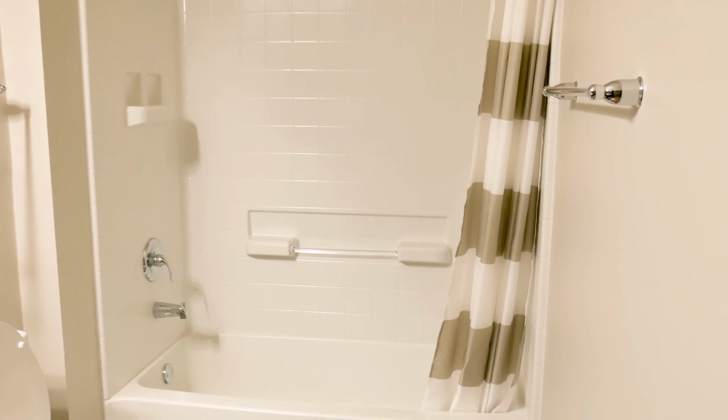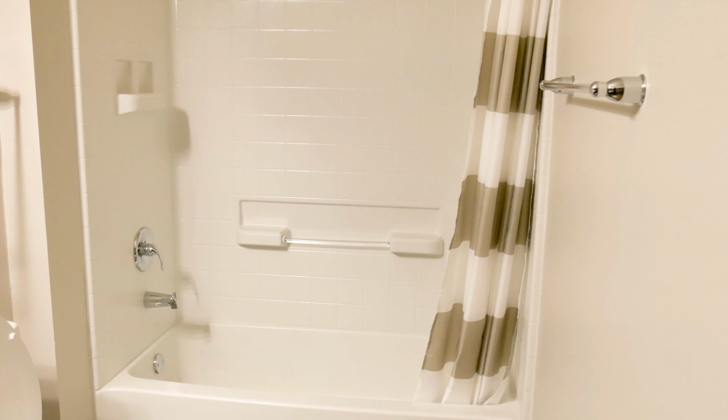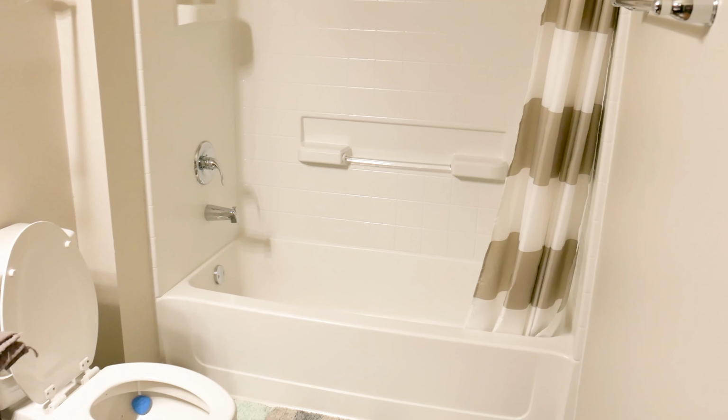Going to the, technically this is the master bathroom. This is our spare bathroom right now. So it's a full two bedroom, two full bathrooms. So we have tubs and showers in both of them. We just have a little kitchenette.